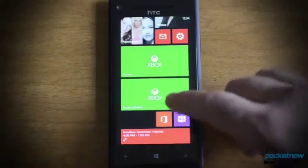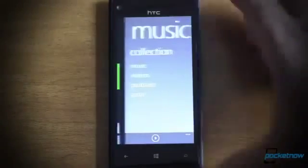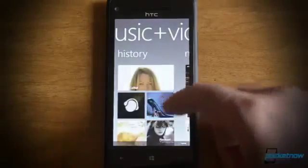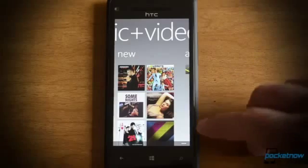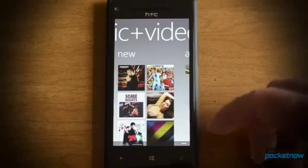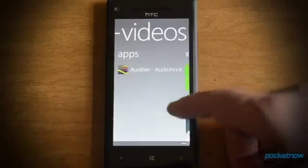Next up, let's look at the Xbox Music and Videos Hub. So here's my tile. I'm going to tap that, and we have the music collection. There's your history, and here's new. And I was kind of surprised to see all this stuff show up in the Music and Videos Hub just by signing into my Microsoft account. I didn't connect it to a computer or anything. They just started appearing there.